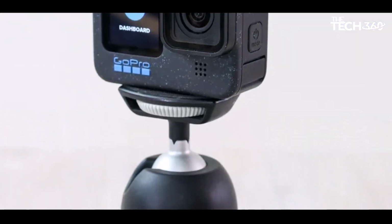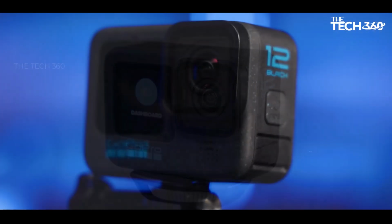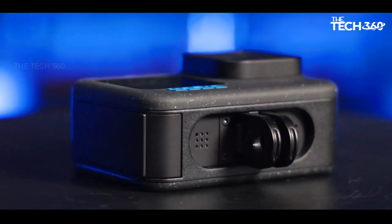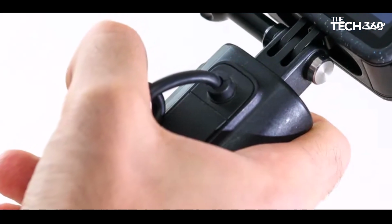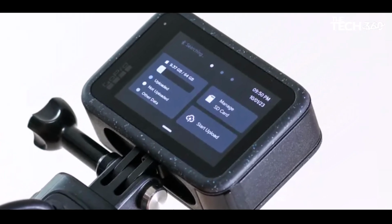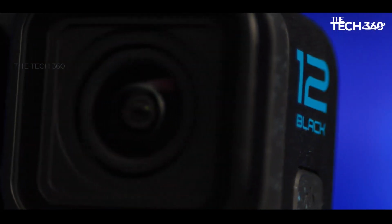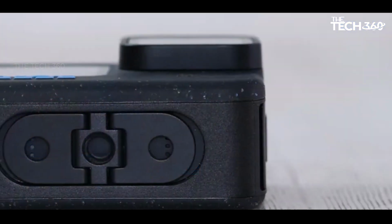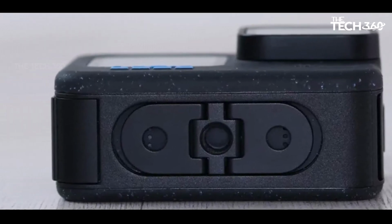Equipped with a 27MP 8:7 sensor, the Hero 12 Black can capture footage in various aspect ratios, facilitating seamless sharing on social media platforms. Its video capabilities extend to 3K at 60 fps, 4K at 120 fps, and 2K at 240 fps for creative flexibility. However, it faces challenges in low-light conditions, where its performance may not match some competitors, such as the DJI Osmo Action 4.